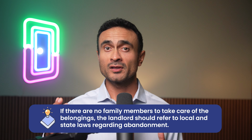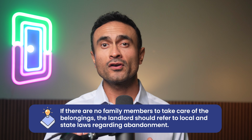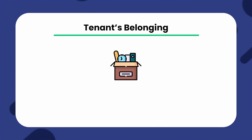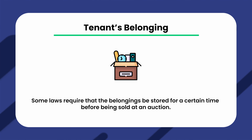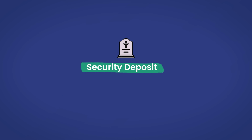If there are no family members to take care of the belongings, the landlord should refer to local and state laws regarding abandonment. Some laws require that the belongings be stored for a certain time before being sold at an auction. And if no family member is found, the money received from these belongings at the auction may be returned to the state.